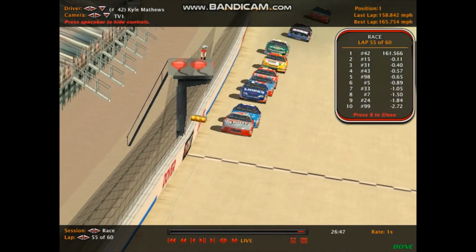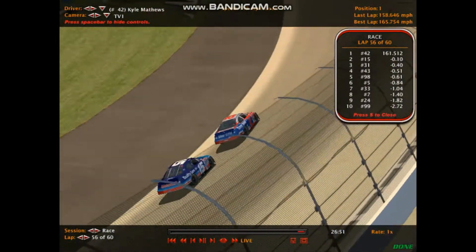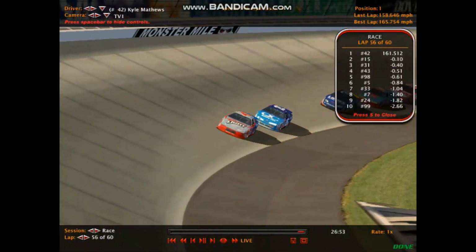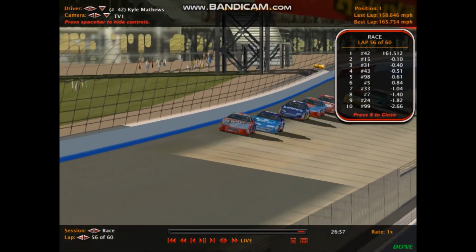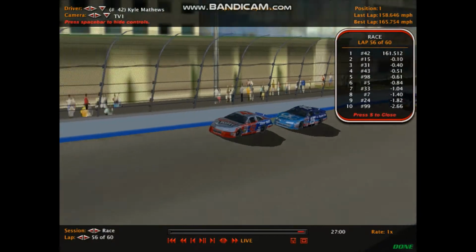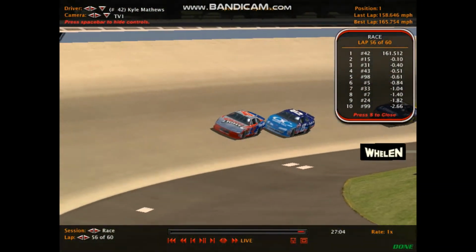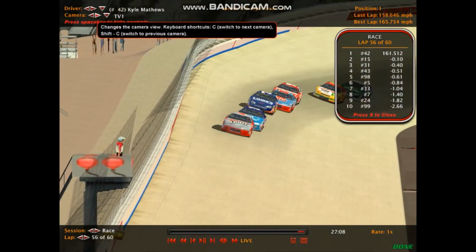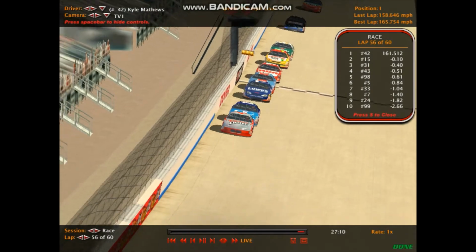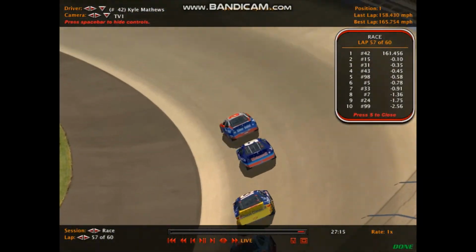Miller tries to get by off turn number 4. Cannot do it. 5 laps to go. A tenth of a second separated those two at the start-finish line. Miller tries once again into turn number 3 now. Matthews tries to hold them all off. Off the 4th turn, Miller says go. Matthews says no. 4 laps to go.